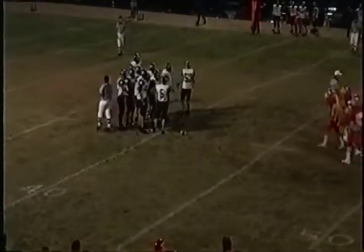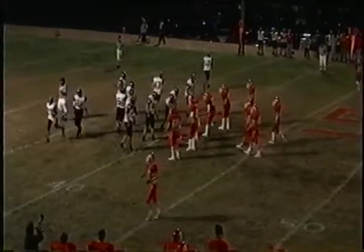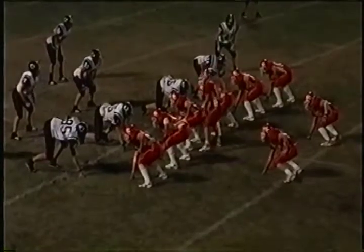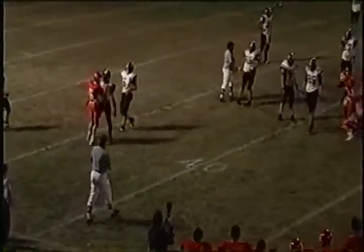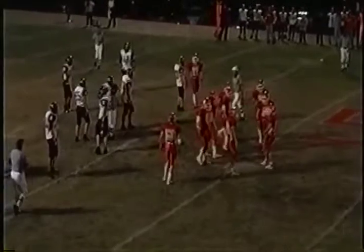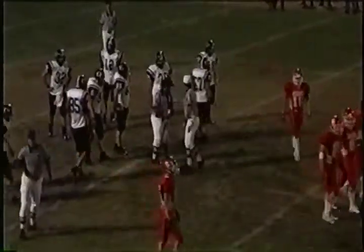You're on this hash. Pro right again. Come on, D! Quick slant. Flags on the play. We also don't have anybody in that slant lane.